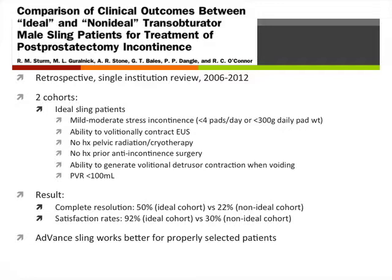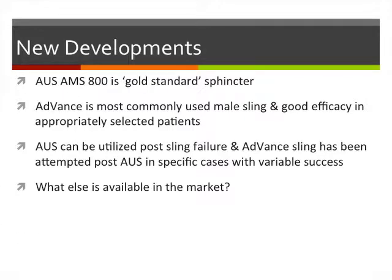So this was their cohort, and of course these are the ideal patients, and I would imagine that most patients with this type of picture, it doesn't really matter what type of sling you put in, they would probably do much better than those that did not have these factors. In terms of new development, the AMS 800 is really the gold standard sphincter, and the Advance is the most commonly used male sling. There has been good efficacy. One other thing I want to re-emphasize is that the sphincter can be used after sling failure, and the sling has been used even post-sphincter in specific cases with variable success rates.